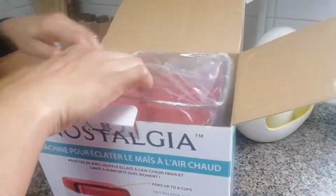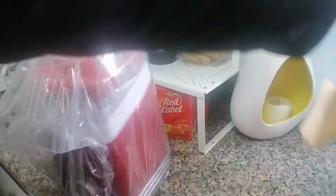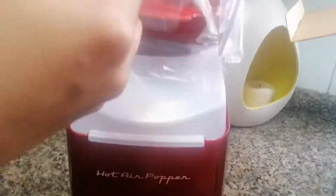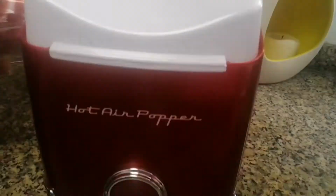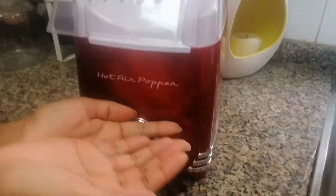Now this is one of my favorites, a popcorn maker. My son loves to have popcorn time and again, so I purchased this. I read all the reviews, then only I bought this. Trust me guys, it's worth it. Give it a try, then your kids will enjoy having popcorn.